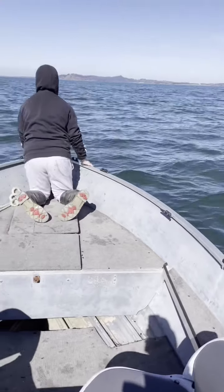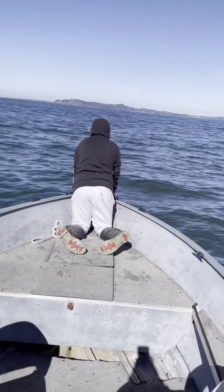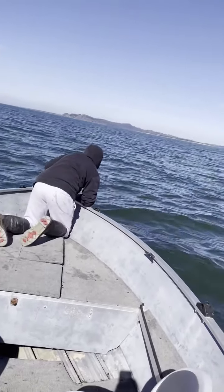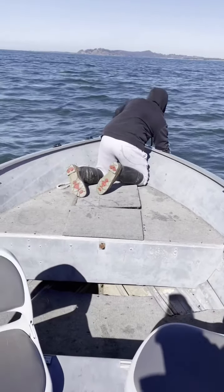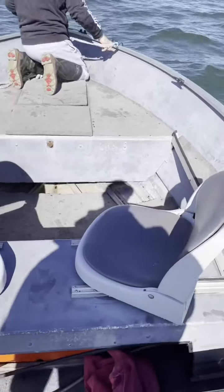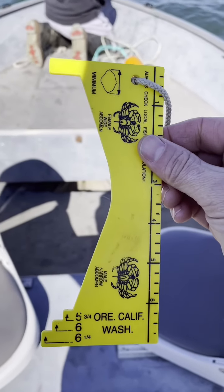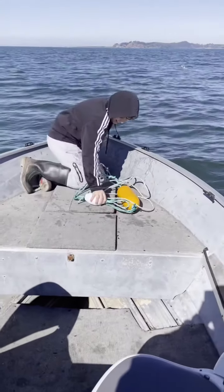Yep. Okay guys, here's our string of buoys, all of our crab pots. Caleb's the buoy collector, so we're gonna creep up on these things and pull them up one at a time. So show you how to catch a limit here. So in Oregon, a limit is 12 a piece. And here's our measuring stick. As you can see, in Oregon, we gotta be at 5 3/4 inch. So we'll get this picked up and show you what we got.